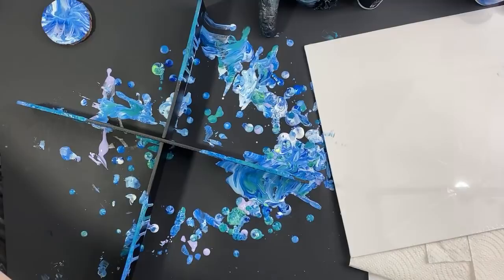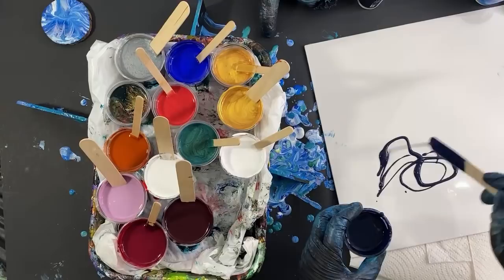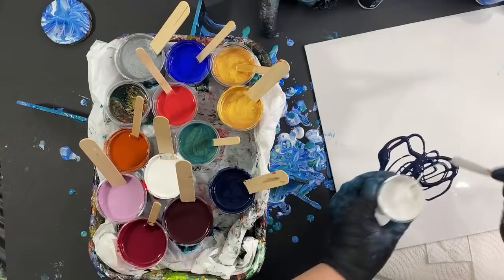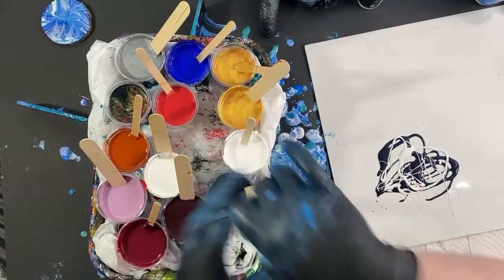I don't know, I've never done this before, but I've just been thinking about doing it. You know how I normally drizzle my colors on my balloon? I was thinking, what if I drizzle my colors in a separate place, and then use those to dip the balloon in?